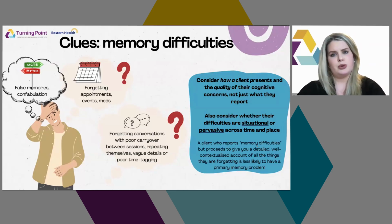One other presentation to be aware of, particularly in our clients who are quite heavy drinkers, are those who present with false memories, what we call confabulation. So they might be telling you stories or details that you actually know not to be true. And it's not necessarily that they're lying, it's actually that their memory system is trying to fill in the gaps around these islands that they've sort of forgotten. So worth looking out for that too.